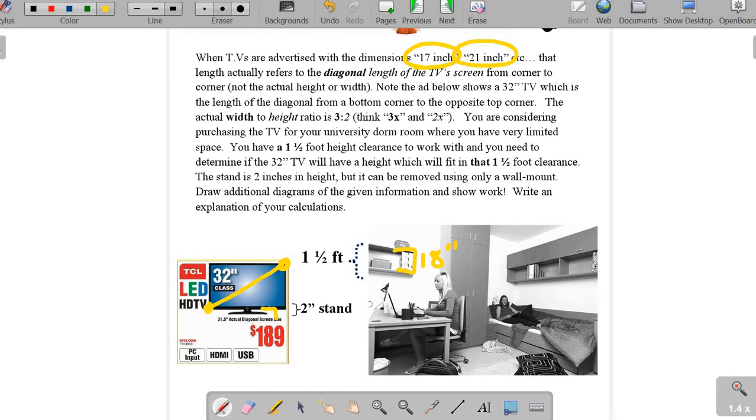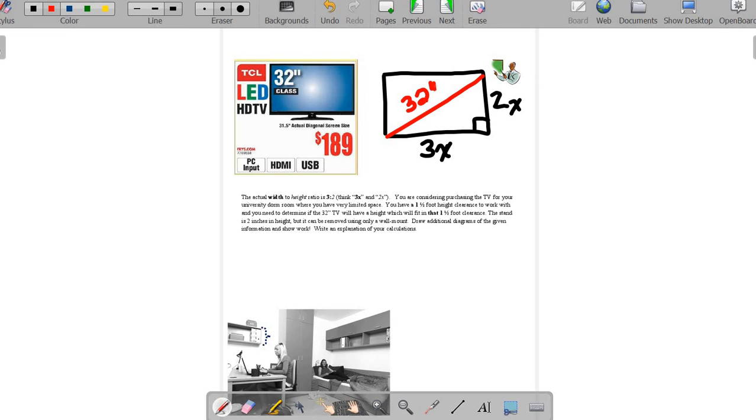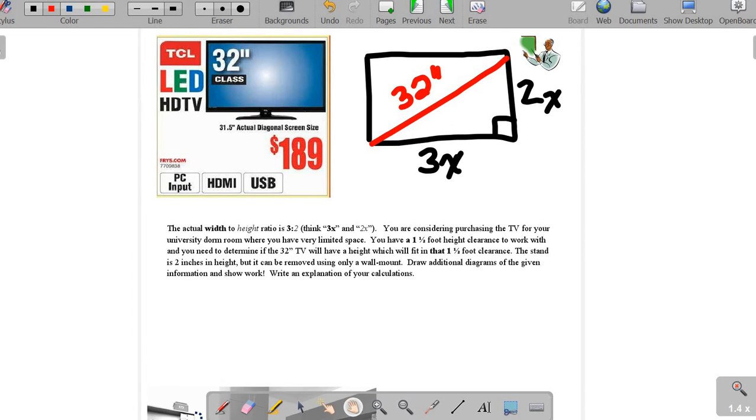You also have a 2-inch stand that it comes with. So your choice is, do I put it on a stand or not? Am I wall mounting? In the storyline, you were told that you have a 3-to-2 ratio. That means it's a 3 of something and a 2 of something. And that the diagonal of this television is 32 inches. So you're going to be using: have 2 sides, need 3rd side, Pythag.